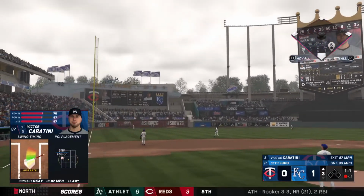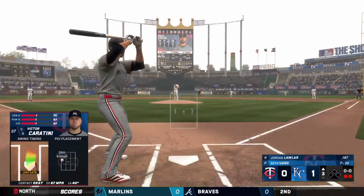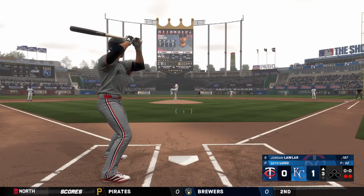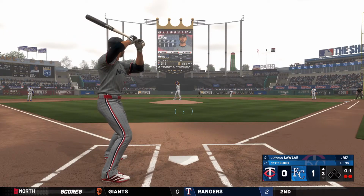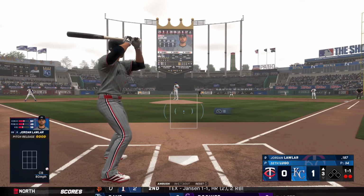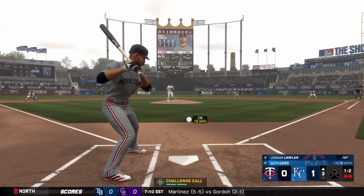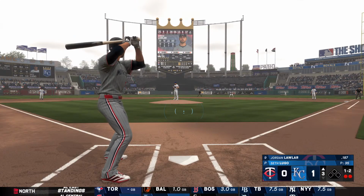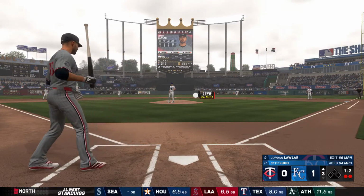Lifted in the air, left field, pretty well struck. Lofton should have this one. And a couple of quick outs. Jordan Lawler will hit next. Good power, not great in the OBP department. I think he was sitting off speed there. In for a strike. Going to count 1 and 2. Keeps the at-bat going with a foul ball.